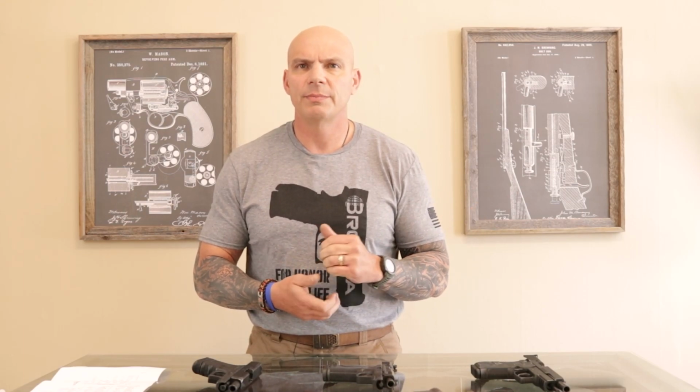So the original concept for the 10mm goes as far back as John Browning, who was messing around with the concept in a 1911 style gun, which I personally think is what that caliber is best suited for. It sort of went to the dustbin of history for a while until a 1983 Miami shootout saw that the FBI was looking for a more powerful handgun caliber.